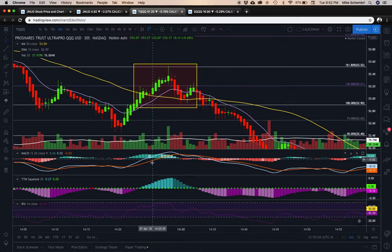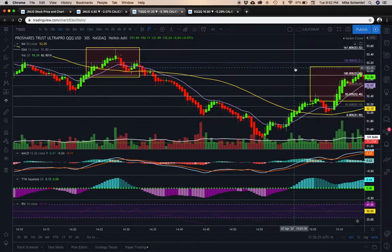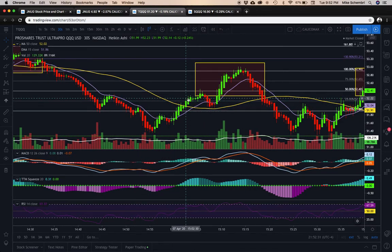Even when you have this good signal on the MACD, you're getting the separation, it's coming up from underneath, it has great trajectory, the TTM momentum is looking strong, RSI, everything's working in our favor here, but this 50 is just too much to battle. And really that's how simple it is. I'm just going to go to AutoFit here. Now, it trended down a little bit more, and you can see here it plays out again.